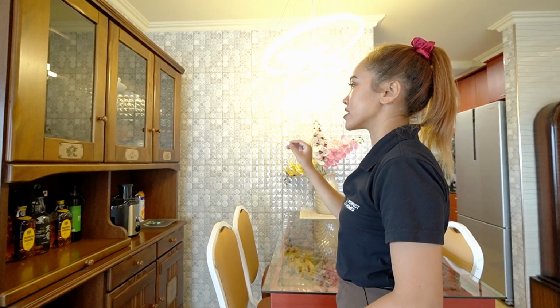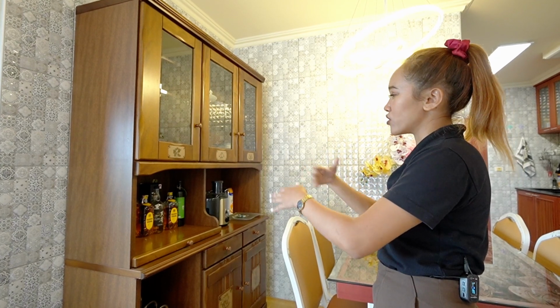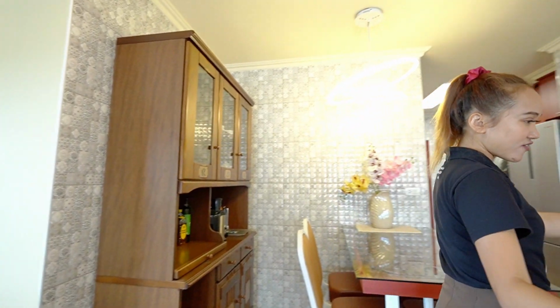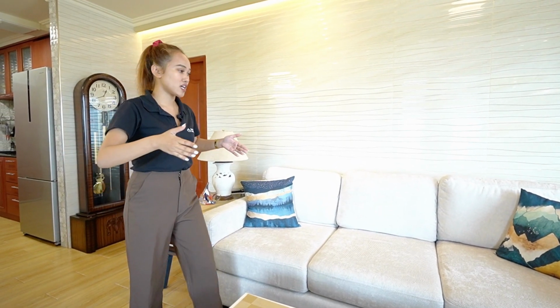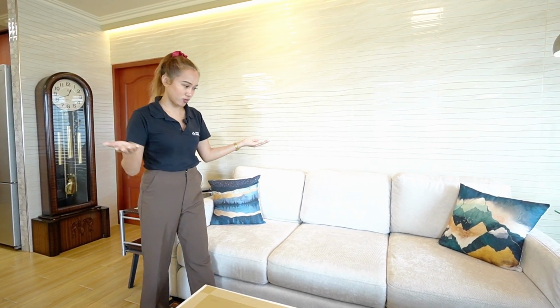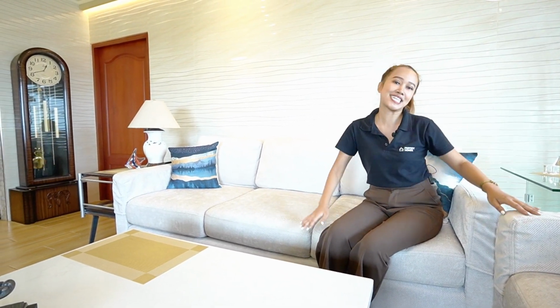Alright, here is another big storage, so you can put all the stuff that you like in here and keep it clean. And this is the living area. I really like this living area because it's open space. If you can see, there are 2 windows here, and the bright light comes from outside and there's light in the room as well. It's really comfy, and you can watch the TV. The TV from here is a really big screen.